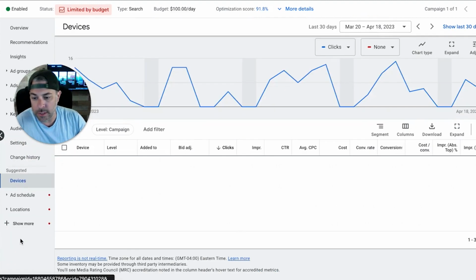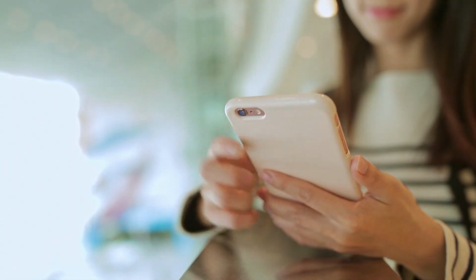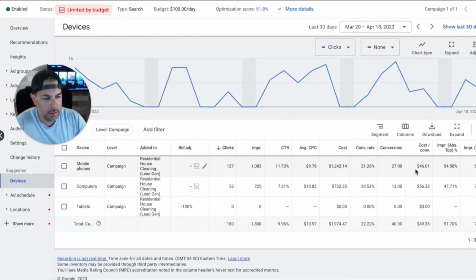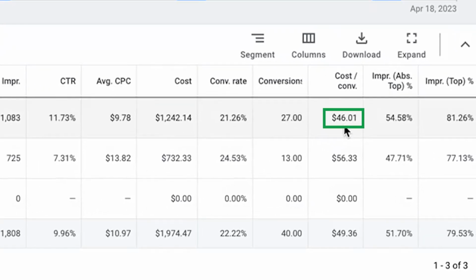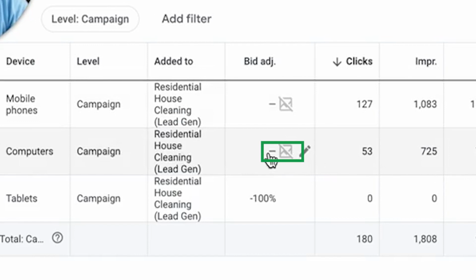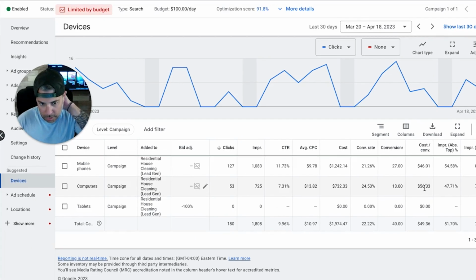Now let's go into devices. I want to see if the traffic's coming from here. So it looks like the majority of the leads are coming from cell phones, which is great. I want that. And it's actually cheaper per lead, $46 per lead from a cell phone, 27 leads. And desktop, we got 13 leads at $56 a lead, so a little bit higher. I'm probably gonna have our team throw a little negative bid adjustment on here just to bring that cost per lead down under 50. But overall, great 30 days.